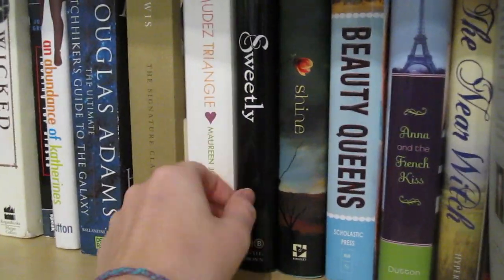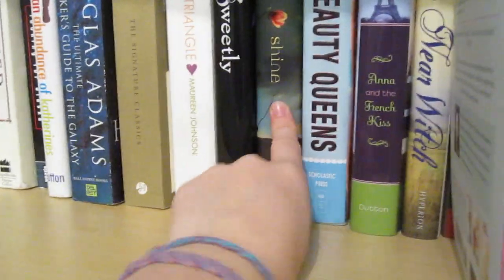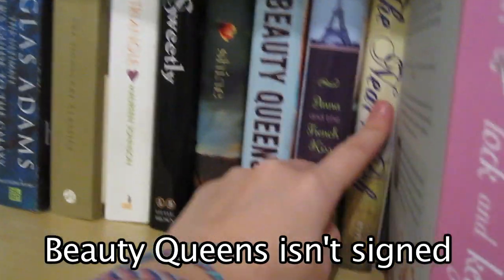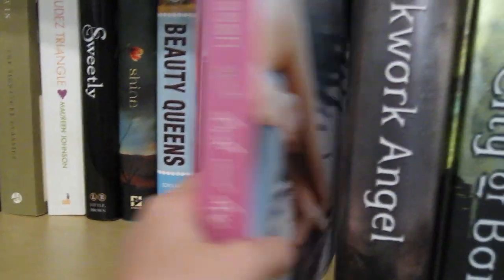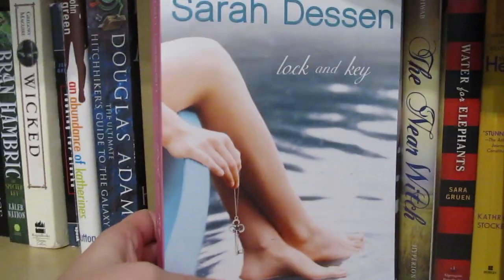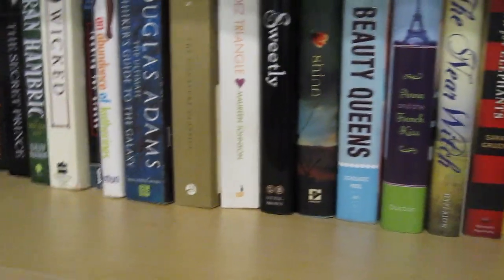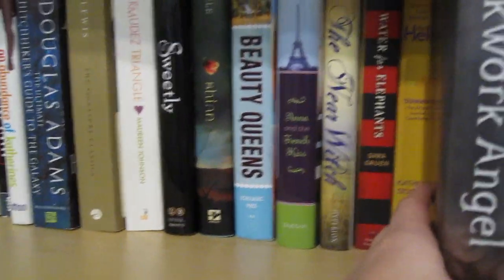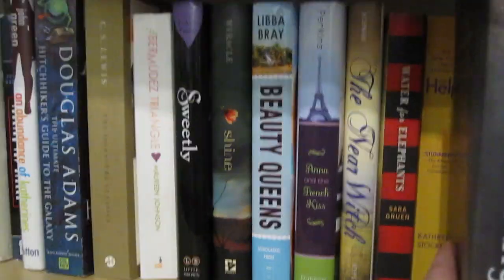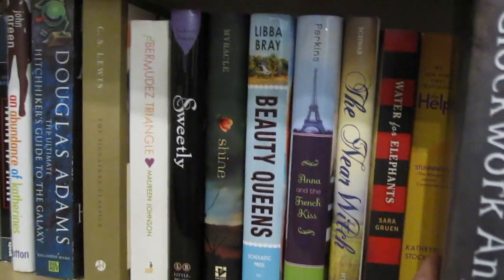Here's Sweetly by Jackson Pierce. If you want to see that, that's really pretty. Shine by Lauren Miracle. Beauty Queens by Libba Bray. Anna and the French Kiss. The Near Witch. And then we have a book that I got recently, Lock and Key by Sarah Dessen. I really want to read all of her books and catch up with her writing, because I haven't read all of them. I read like 3 of them, I think, and there's at least 8.